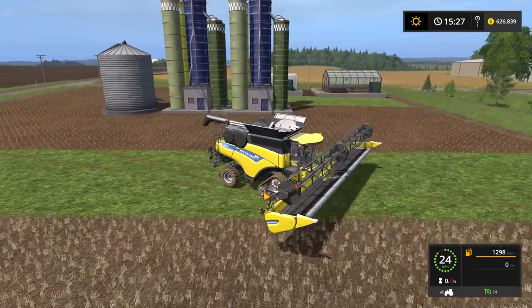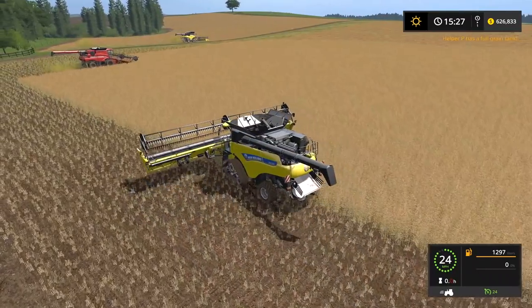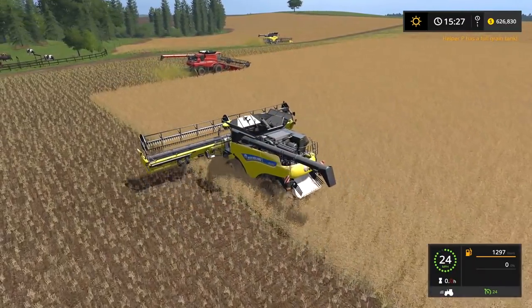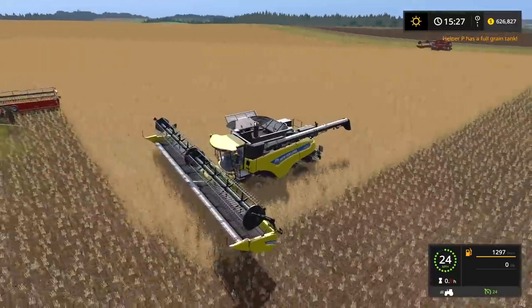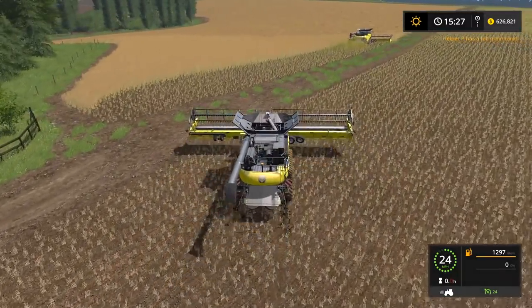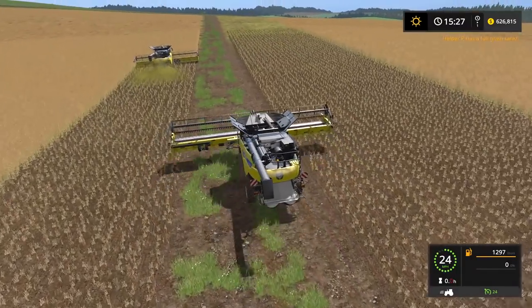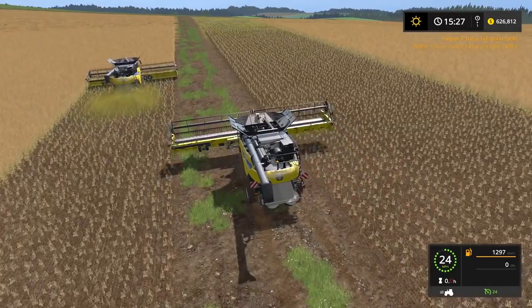5 combines going at one time right now. This is crazy. This is absolutely insane. Upper P is a full grain tank. Well, we'll have to take care of that. Another thing we're going to do is, how fast do we get? Yeah, that's right. We got 25 or 24 miles an hour with this guy.